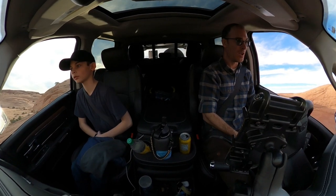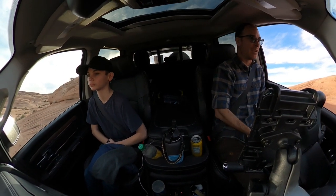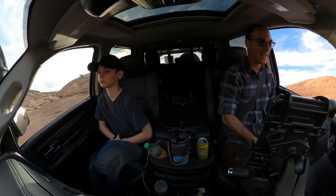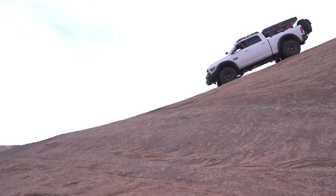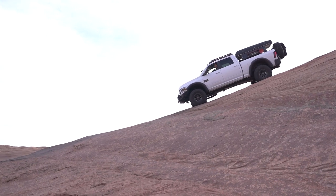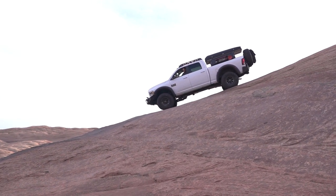I've got it in four low, obviously, in first gear, and I've got the exhaust brake on just to help my descent. I'm braking a little bit, but not much. Our descent is very controlled. This is so much tamer than it looks. It looked insane. Yeah, it's just that top section is real.